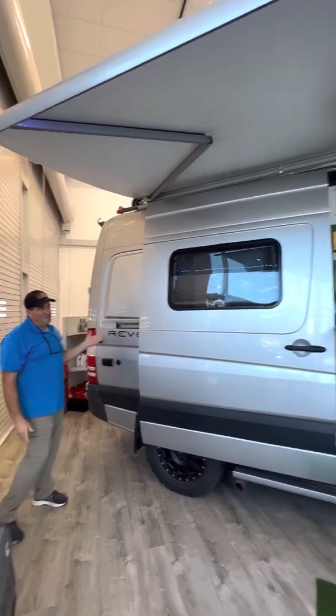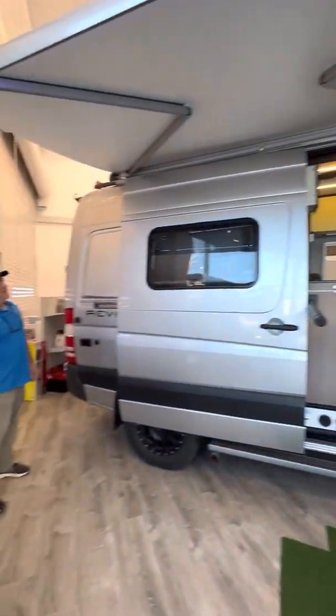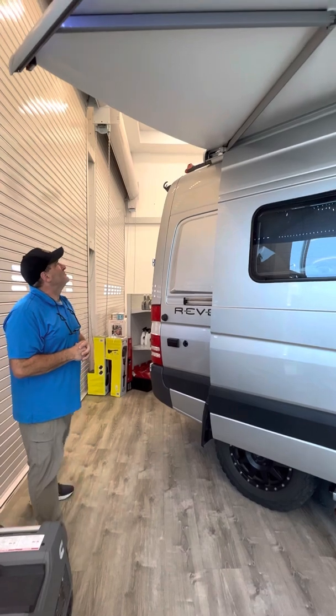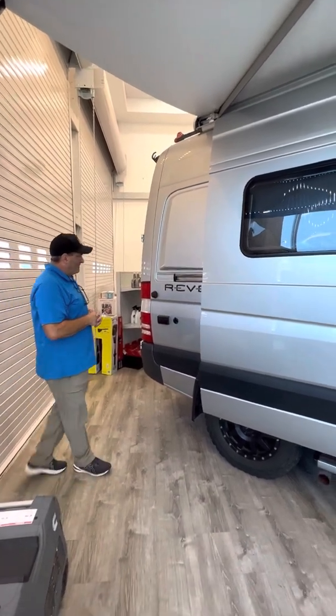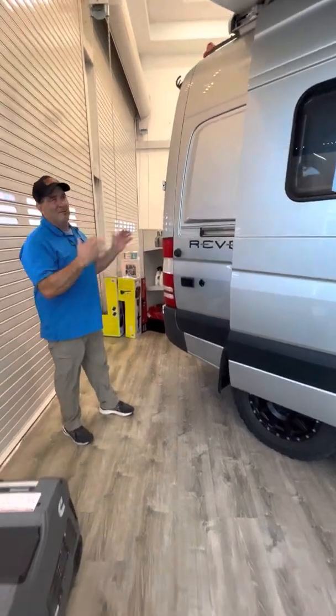We have a used 2019 Revel. It is a very serious, as you probably know, on-demand coach. People really love the Revel for its versatility, its ease of drive, its off-road capabilities. So let me just do a quick walk around.